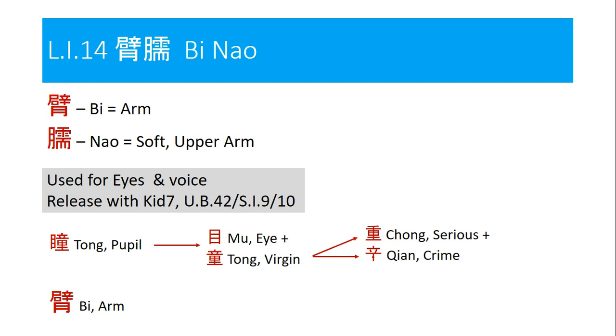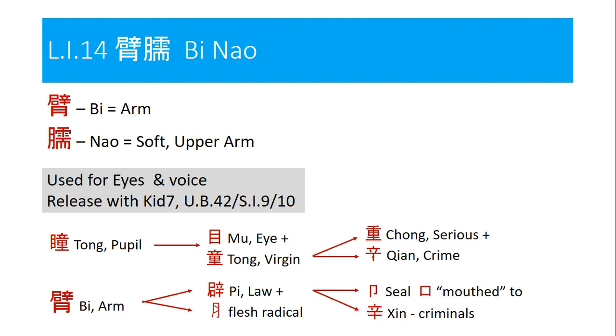The character Bi for the arm is broken down as the flesh radical at the bottom, and above is the law, Pi. Pi is composed of rules and/or the seal, which is applied to criminals or those who suffer hard labor. These two last components, the characters for criminals in the arm and the pupil, are of the same origin and differ only by one horizontal stroke.